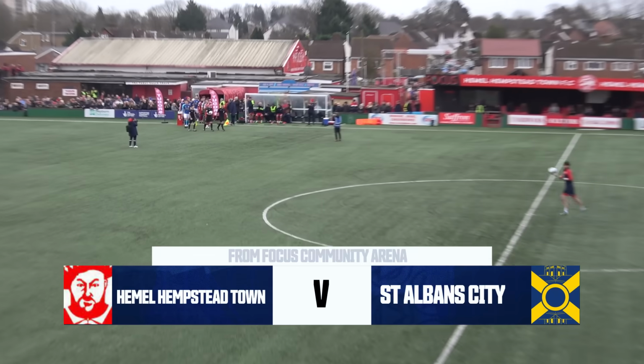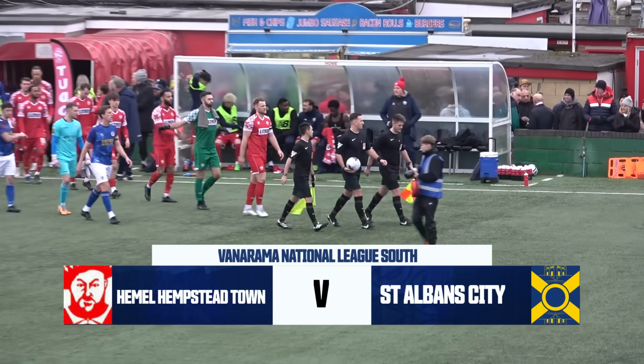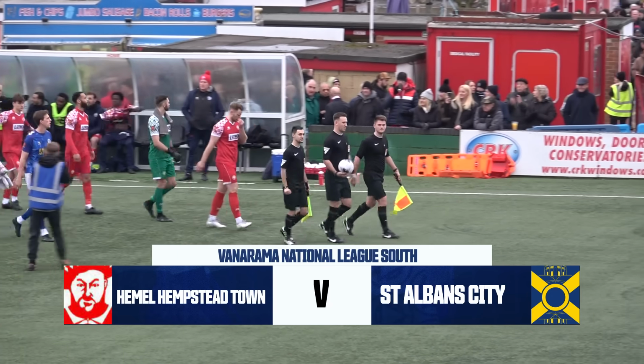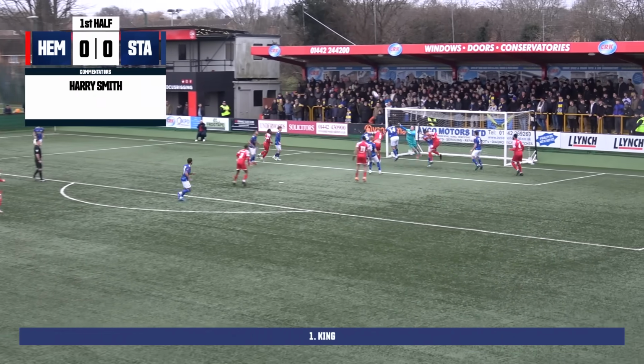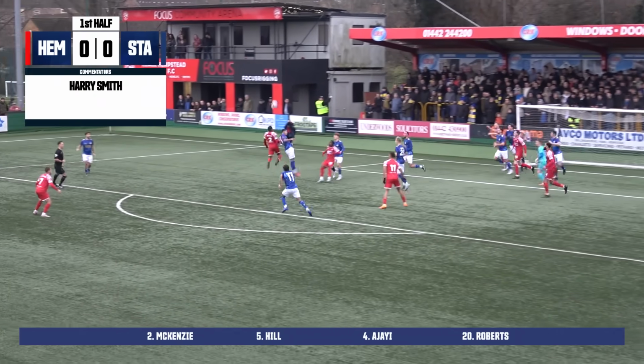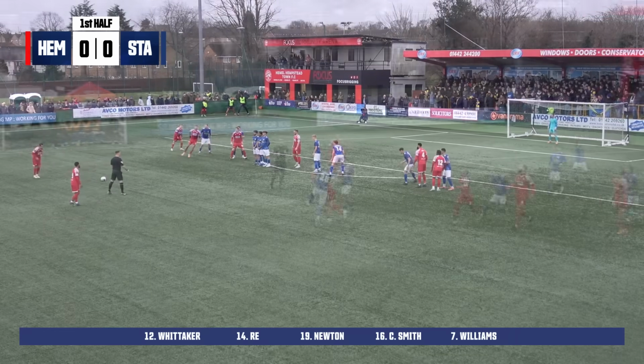You can hear the sound of the crowd welcoming the two teams onto the pitch here at the Focus Community Arena, and the anticipation is building. Well, the delivery's coming in. I think it's Joe Ray with it. It's a nice delivery into a good area. Partington is the man who gets his head to it, and now St Albans scramble to clear.